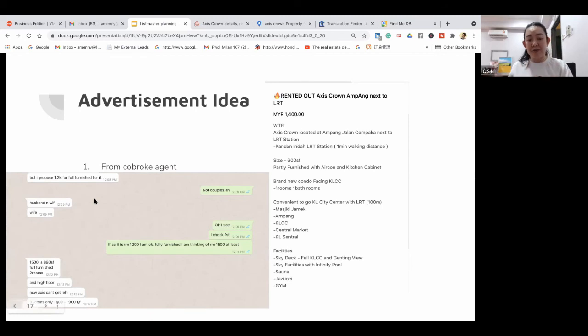And I also check from the co-broke agent. So I say, how much is the property price there? Then they tell me it's 1,500 for 890 square feet. My unit is 600, partly furnished with aircon and kitchen cabinet. I'm asking for 1,001. During that day, the customer requests for further furniture. So I request for 1,004. Then immediately I close the deal and I collect the deposit. Because I know well what is the price that I should quote and the customer will buy.